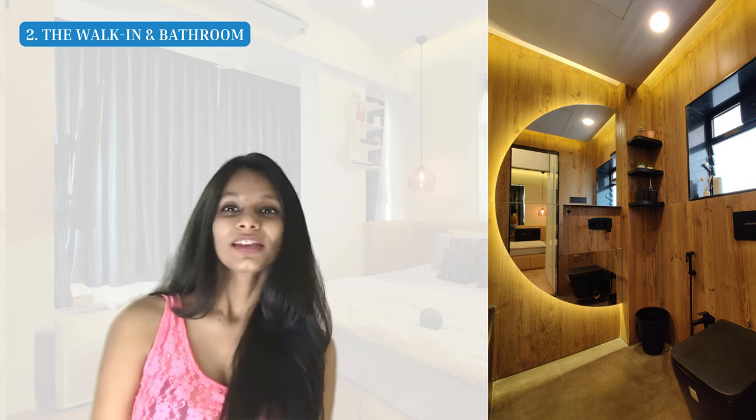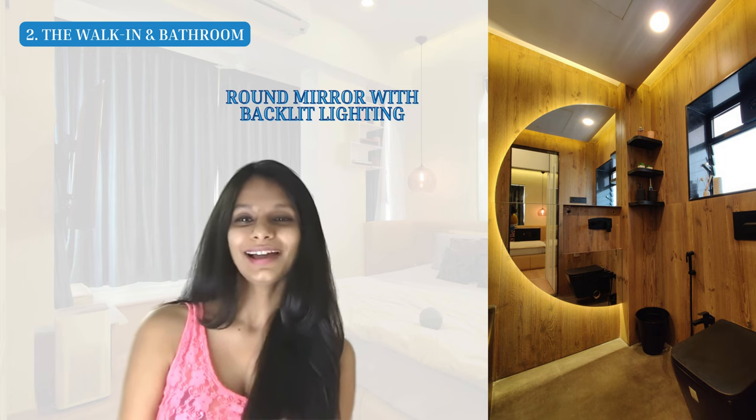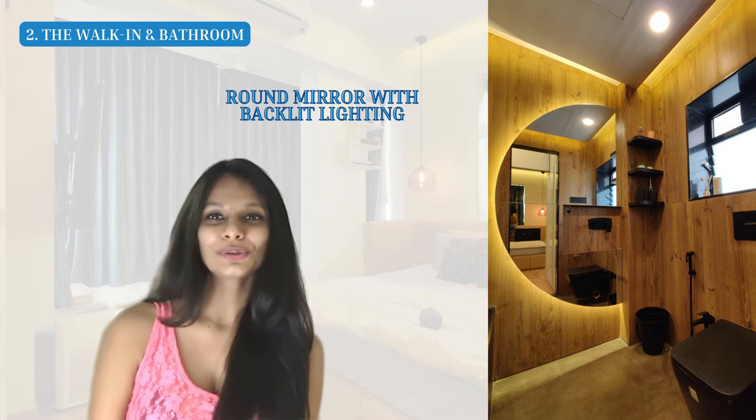Oh my god, I don't know where to start, but what I would definitely be talking about most is the mirror, or even the bathtub actually, I can't decide. But let me tell you a little more about the mirror. Now this mirror was a nice round mirror with a complete backlit lighting behind it. It completely stole the show.